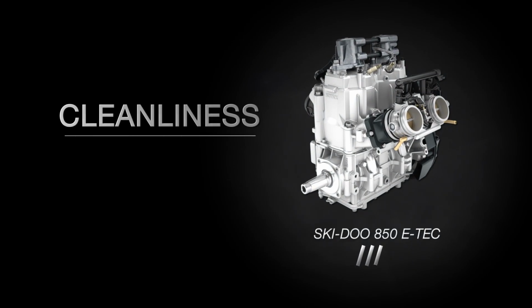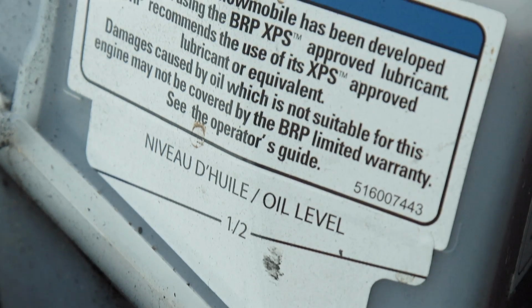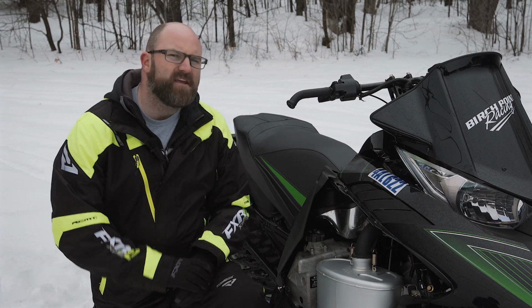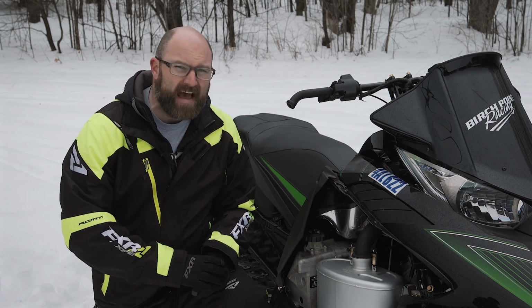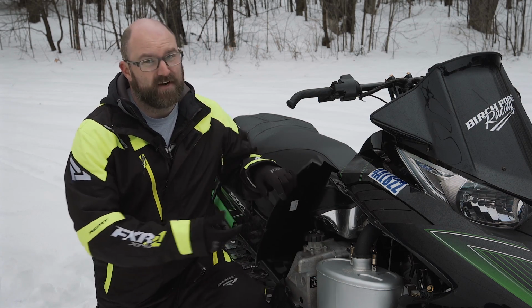Next, we're going to look at something we hear more about than anything else when it comes to snowmobile engines: economy, or more specifically, how easy or hard they are on gas and oil. Despite being a relatively low-tech engine that doesn't run as clean as the others, Arctic's 800 series is actually not that bad on gas. It's not great, but it's definitely not terrible. It does use its fair share of oil though.